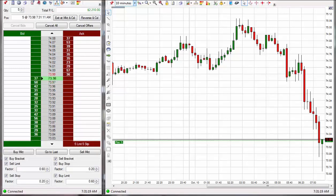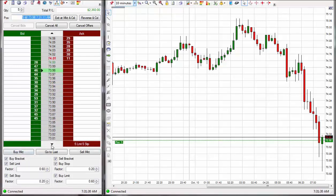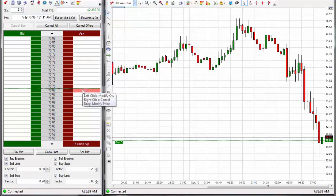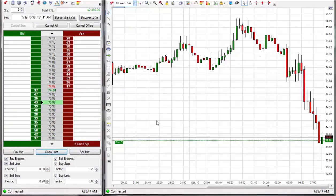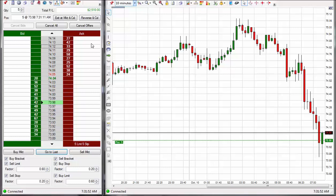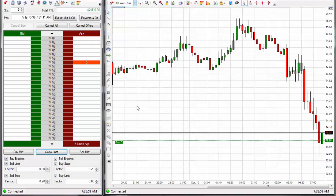Resetting the stop. Stop is going to be set to 73.69. 73.69 on the stop. It's a little bit big there. 73.69 on the stop, confirming the stop. Yes, that's correct. 73.69. Okay, I'm going to go for 60 ticks on this one. 60 tick trade. Taking it back up to 74.58.